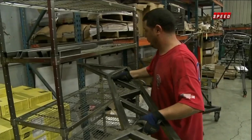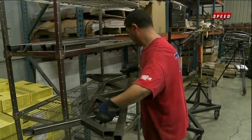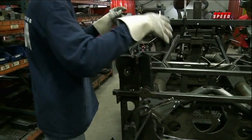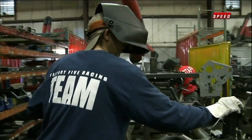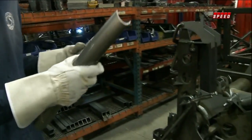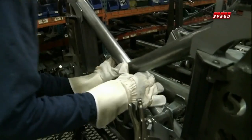Now, with all the necessary parts organized on nearby shelves, welder Chris Fernandez begins assembly at the stationary jig. Pulling each part in sequence, the chassis begins to take shape. This is like putting together a big jigsaw puzzle.